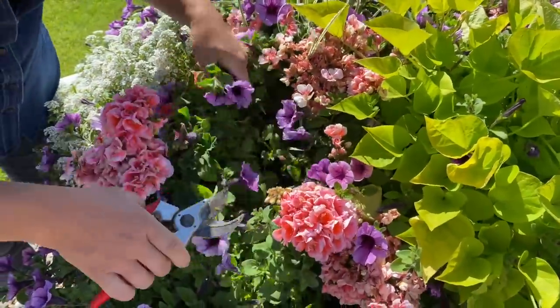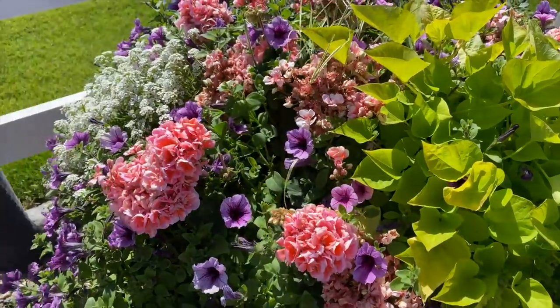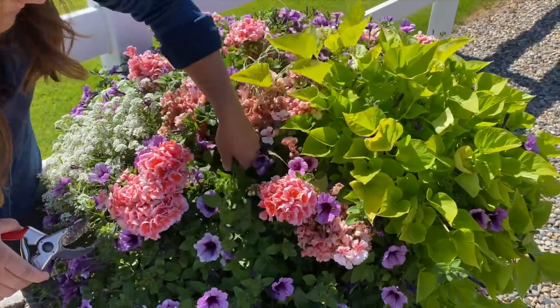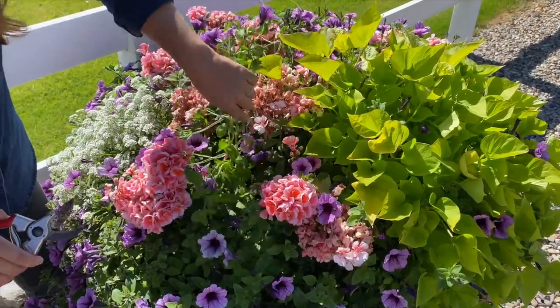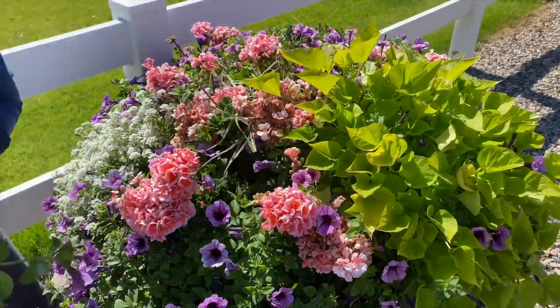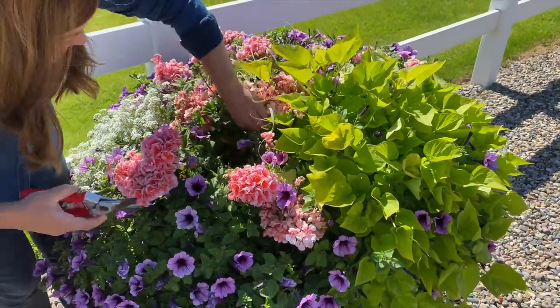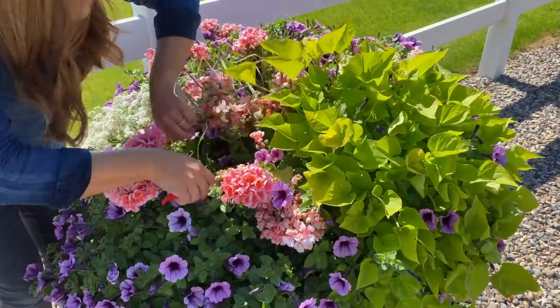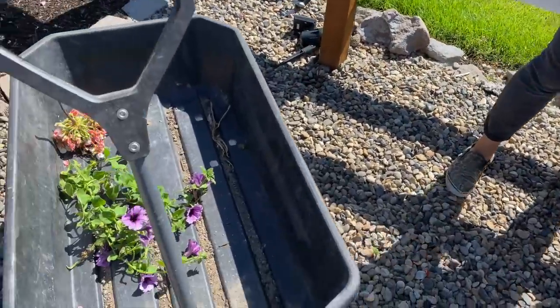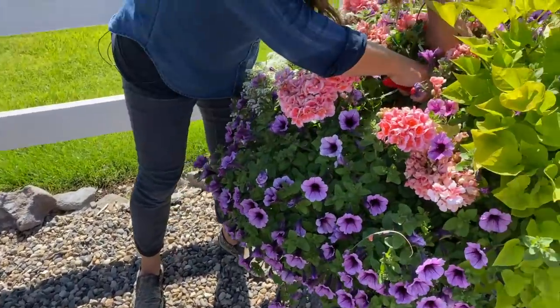I don't want to necessarily take off a ton, like all the way down to the crown of the plant, but look at that. See, those tendrils were going all the way to the middle. So I'm just going to go ahead and trim that off like that. We'll take off any spent geranium blooms. That doesn't look great. And deadheading just encourages more blooms.